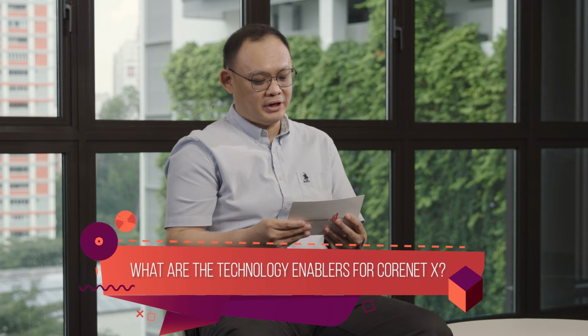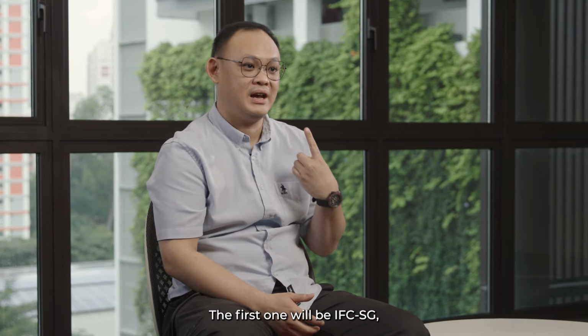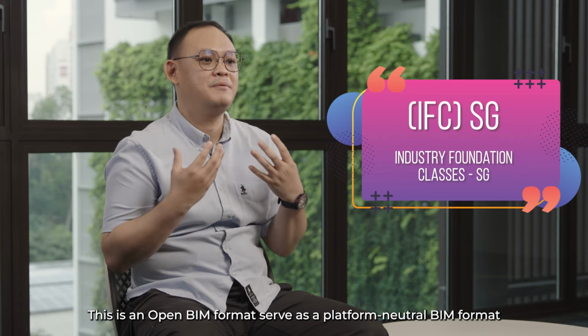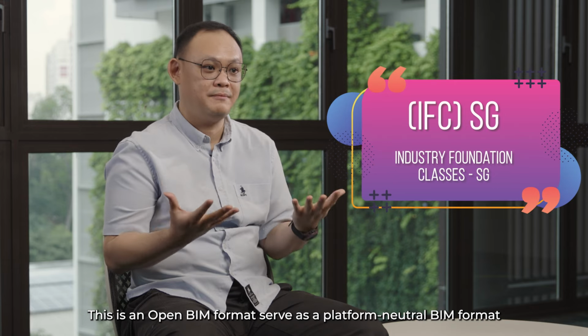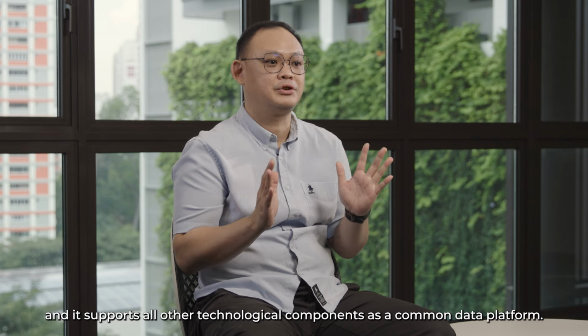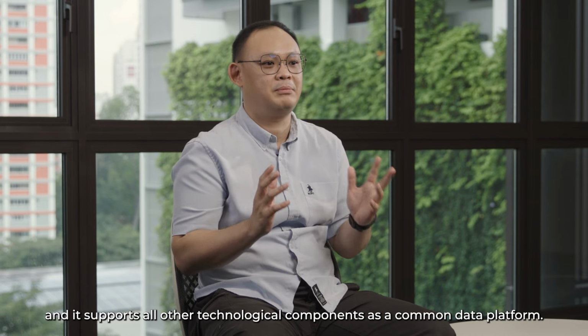What are the technology enablers for CORENET X? There are 4 key technology enablers for CORENET X. The first one will be IFC-SG, which stands for Industry Foundation Classes. This is an open BIM format served as a platform-neutral BIM format suited to the local context, and it supports all other technological components as a common data platform.